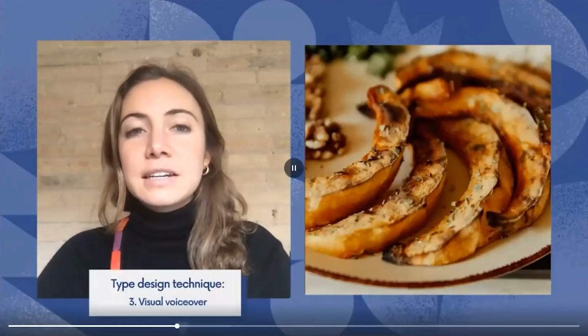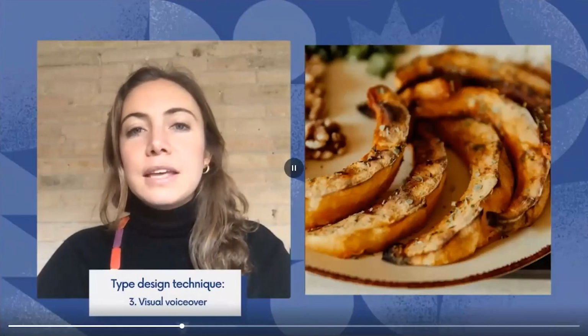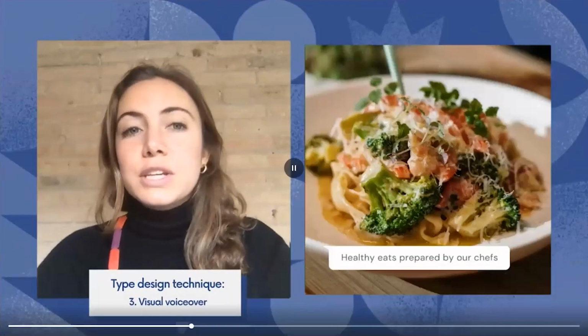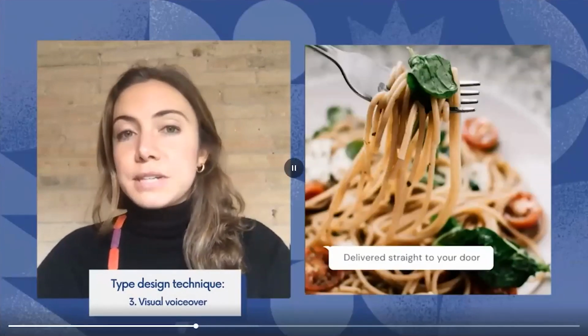And then the third technique that we can use with type is telling your brand's story using a visual voiceover. So this one is similar to using subtitles.